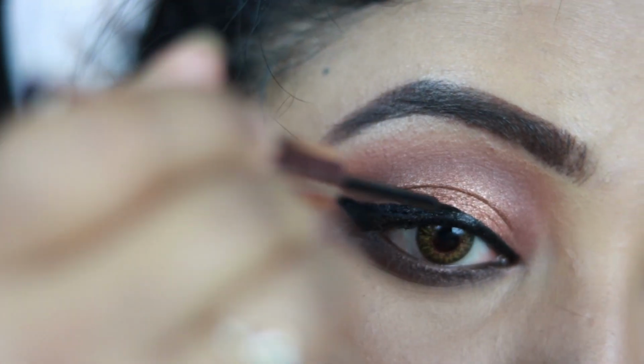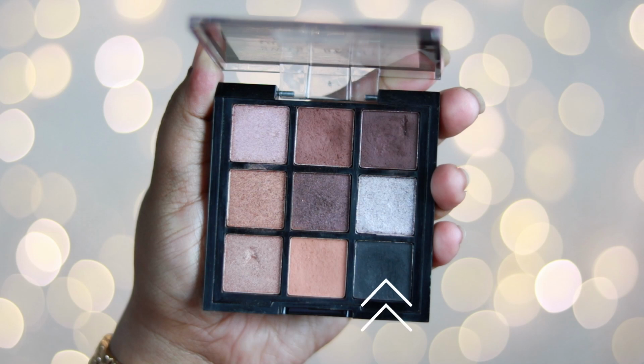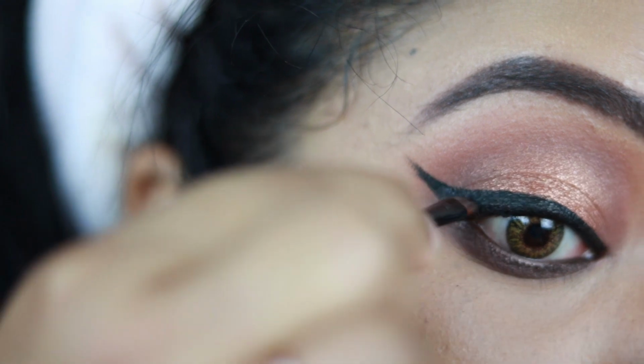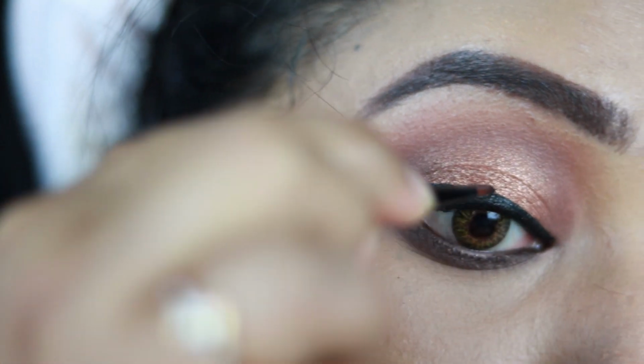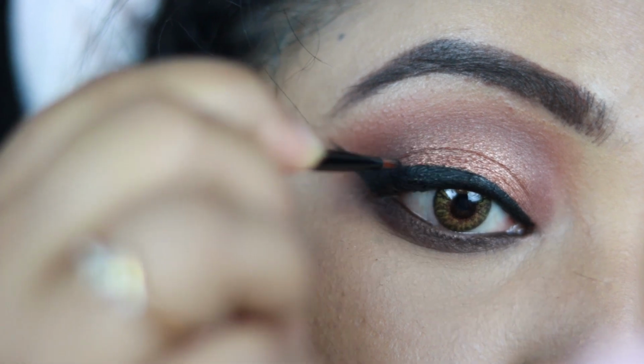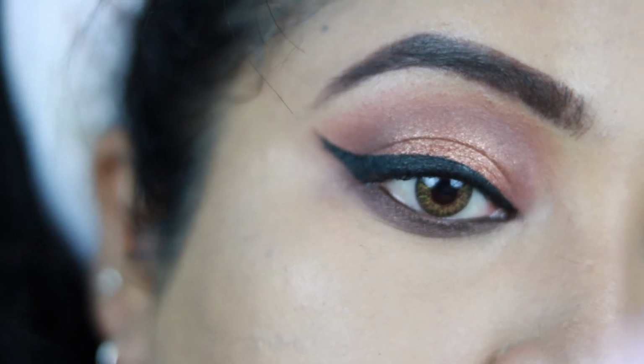So if you have used any kind of shiny liquid eyeliner, you can make it matte by using any kind of black eyeshadow. So today I'm using this black eyeshadow to just make this shiny eyeliner look a lot more matte and really long lasting. So you can see this is how it looks.